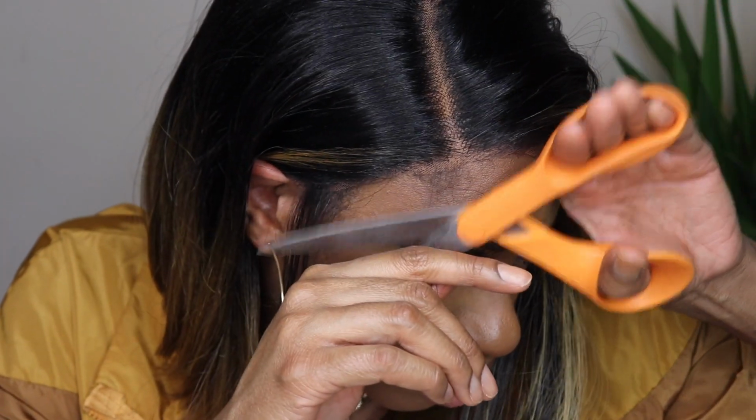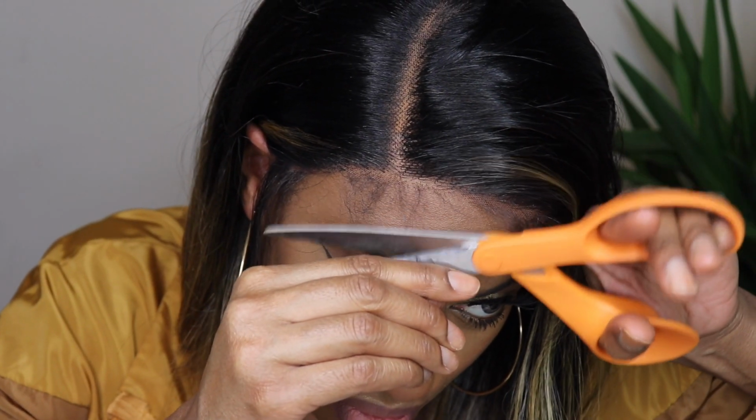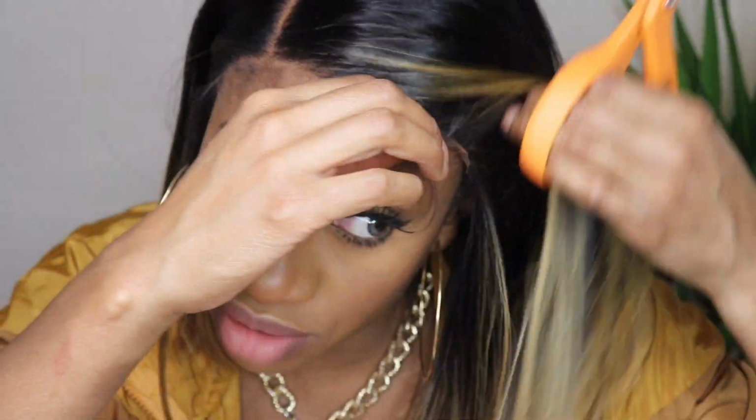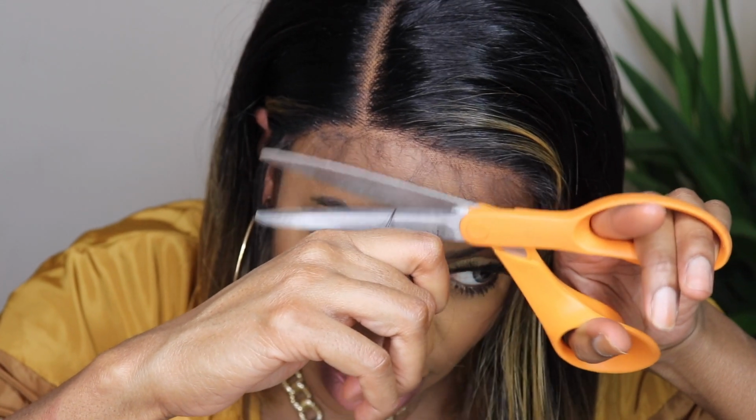Baby hairs are a tad long, so you definitely gonna have to trim those. But they're very wispy, and I like that. And I like how the hair is already going back without me having to do a whole lot of work. I like when my hair naturally just goes back like that. It leaves less work for me to have to do to mold the hair to go to the back.